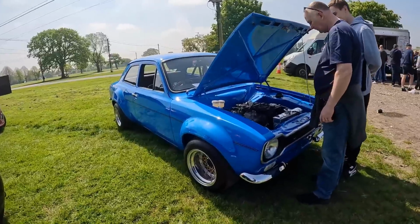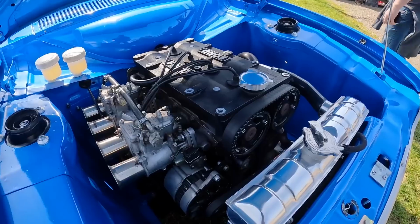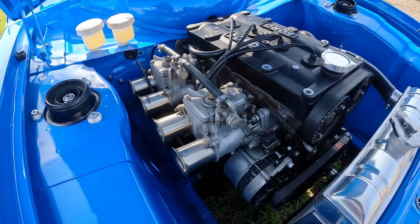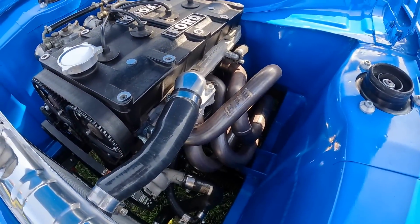A really cool Mark 1 Escort over here. Absolutely love the split rims it's sitting on. It's bubble arched. Got a blacktop Zetec lump in the bay. Really love these BDA style rocker covers. This one's running on side draft Webers. Got a really, really nice alloy rad. And a HPE stainless exhaust manifold.